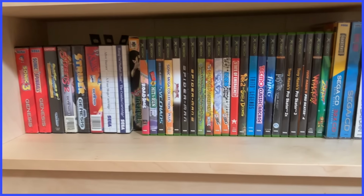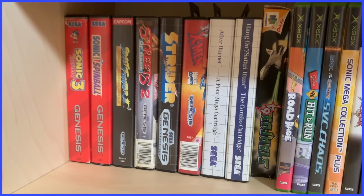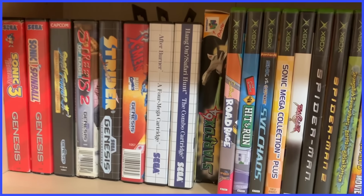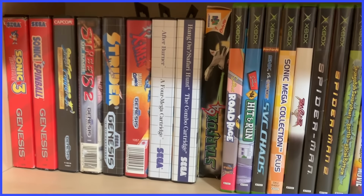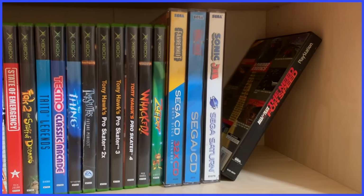Then we have the final shelf area, which is just a bunch of what the hell ever. Afterburner on the Master System, yeah sure, I don't even own one. Star Fox 64 promotional VHS tape, I don't know where else it would go. Two Sega CD games, one Sega Saturn game, and then an awkward long box PS1 game. Yeah, I mean, it wouldn't be a collection without them.